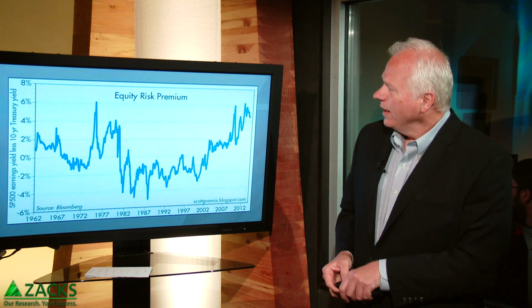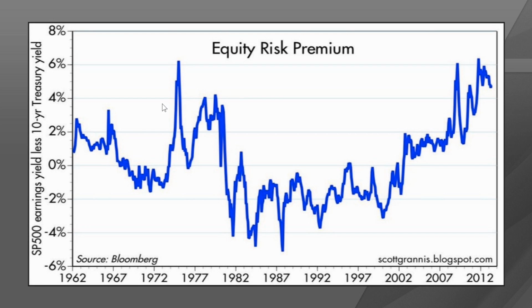All right, so there is no set number where this should be. It's all about what investors are willing to accept. What kind of compensation do they want for the risk? Sometimes they'll take negative compensation.